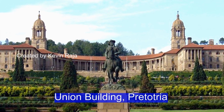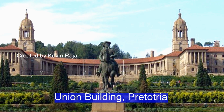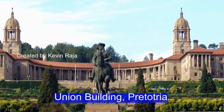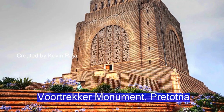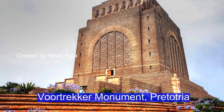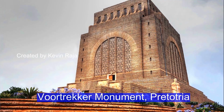Union Buildings. The Union Buildings, close to historic Church Square, form the official seat of the South African government, and also house the offices of the President of South Africa. Voortrekker Monument. The granite structure is located on a hilltop, and was raised to commemorate the Voortrekkers, who left the Cape Colony between 1835 and 1854.